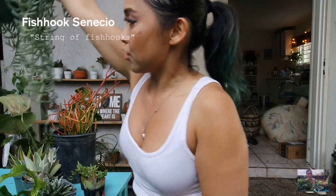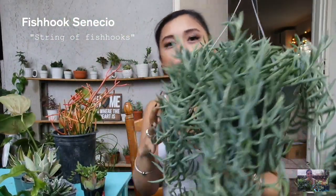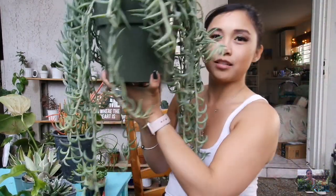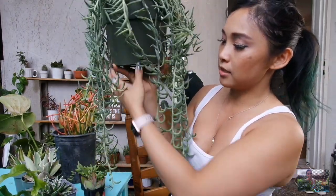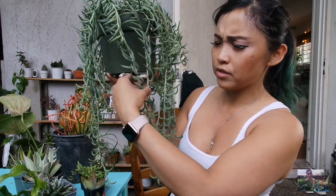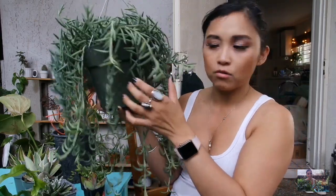This is the fish hook. Now, take a look at this. It has that string of bananas vibe, right? Look at all of this trailing effect here, guys. It is super, super cool. I always see this on Instagram, and I've always wanted one, but randomly, I don't think I've ever seen this in Las Vegas for sale. And you want to know how much I scored this one for, guys?